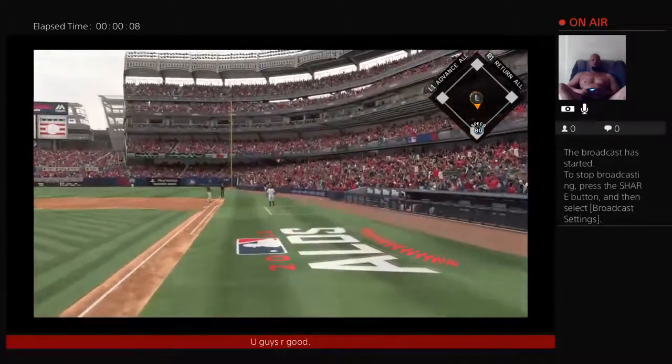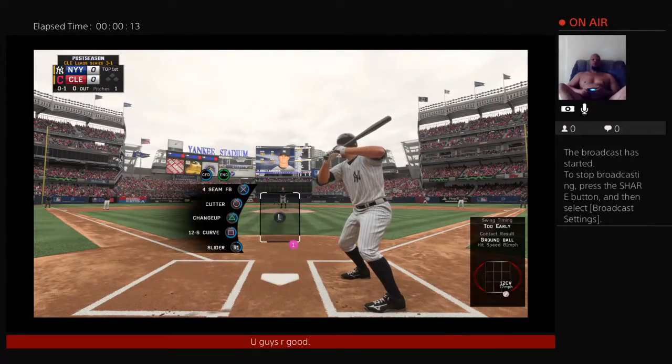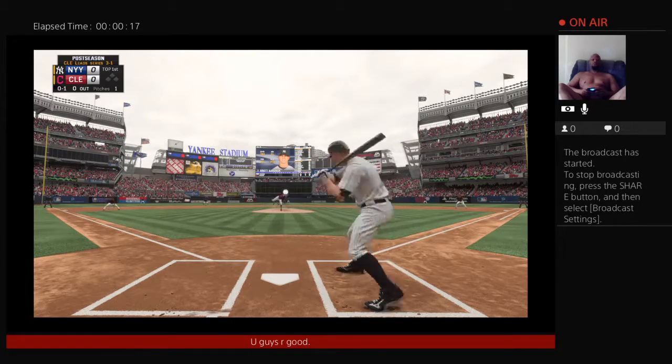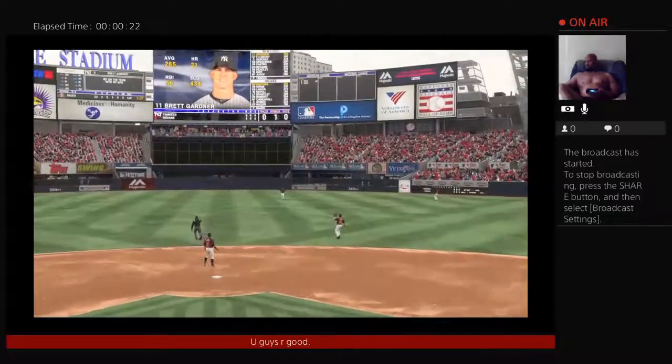Out in front of it, strike one. First pitch, 107. Line drive to center field. Number 30 is there, and he'll bring this one in.